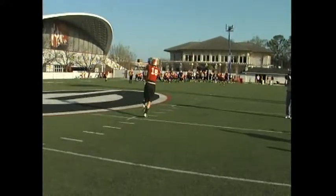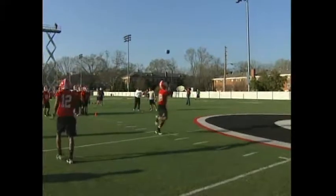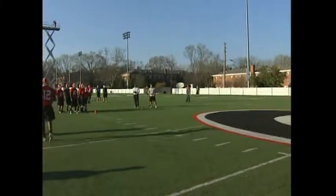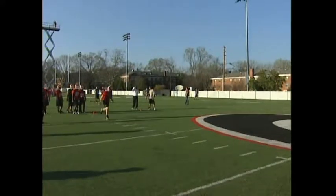The receivers form a single file line on the coach's command as he moves the ball back in readiness to throw it. This signals the receiver to release.